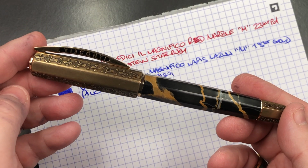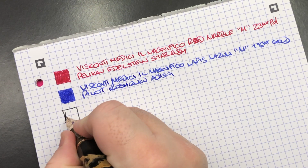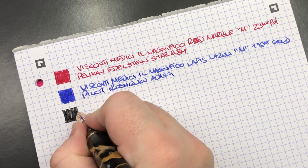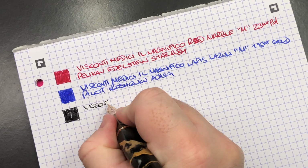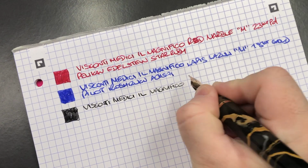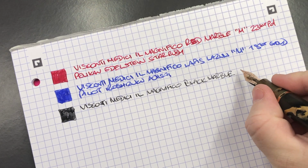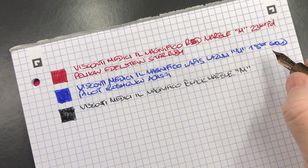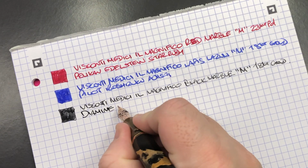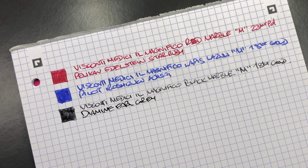The next pen is a Visconti Medici Il Magnifico in the black marble. So we'll do an ink swatch. Now, I don't normally ink this up with a black ink, so this is a grey ink, but it's an ink that I like a lot. So this is the Visconti Medici Il Magnifico, and it is in the black marble, and that is starting to run out there. I'm just going to refill that. So this is a medium, and again it's an 18 cat gold nib, and then the ink in here is Diamine Earl Grey, which is a favourite grey ink of mine. I do like that grey ink a lot.